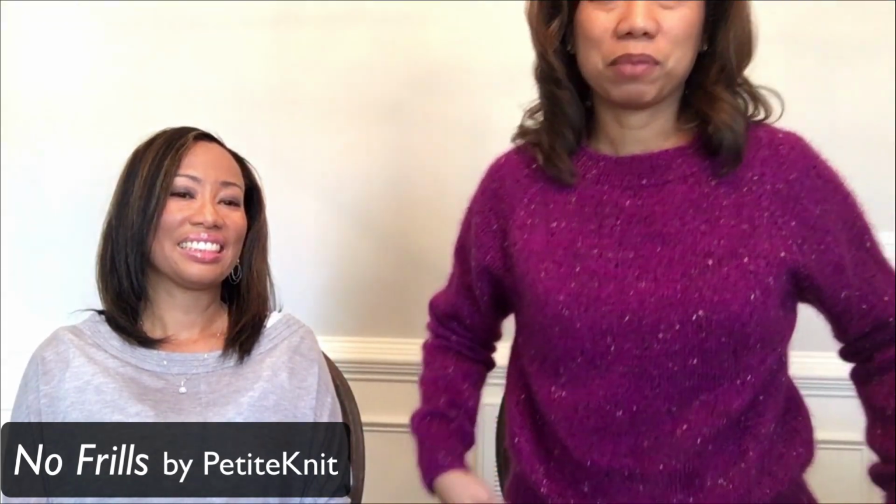Yeah, so here we are again, and let's just dive right into our finished objects. This is my no frills sweater, and I'm sorry about the chairs, but anyway, it's done. I used Hue Loco tweed sock in the mulberry color, held together with the Lana Grossa Super Kid Mohair color number 100, and I knit a size medium. I made no modifications because we don't do that.